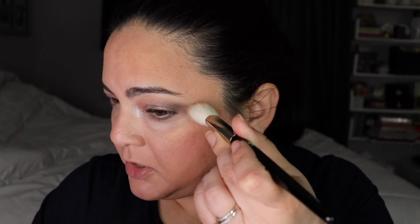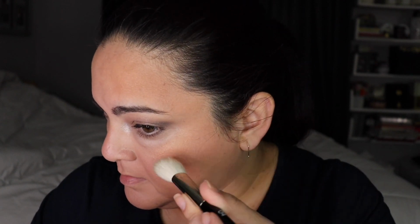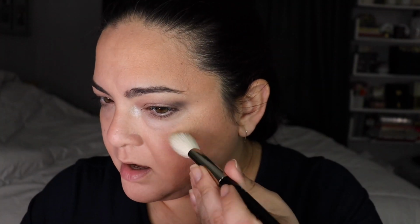I was really excited, looking forward to this highlight, but the color really doesn't work for me. What do you guys think? It is very pretty. There is no patchiness, no little particles, no fallout on my face. It is a really pretty highlighter, but I just think the color is not my color, you know? Let me know in the comments below what you think, how it looks on me.